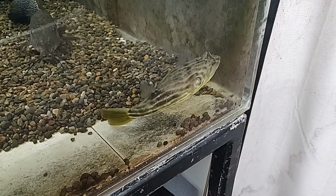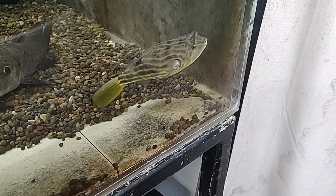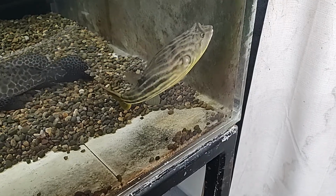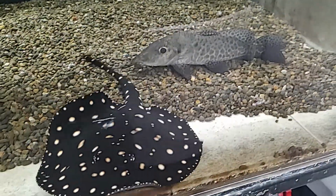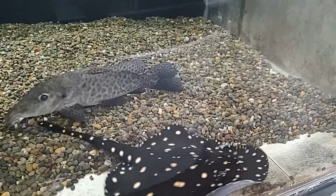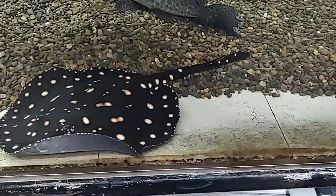One I had previously was a little bit over a foot. Came home and one day he had suddenly died. Found this one as a rescue and I didn't hesitate to pick him up. As you can see, he does have two tank mates. This giraffe cat is right around the 16-inch mark, and this ray is right in around a foot.